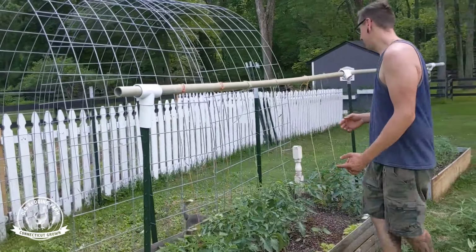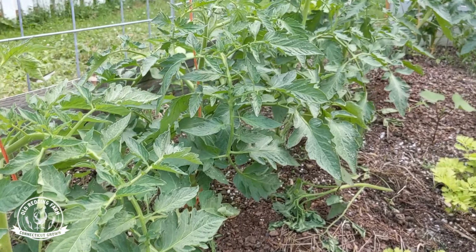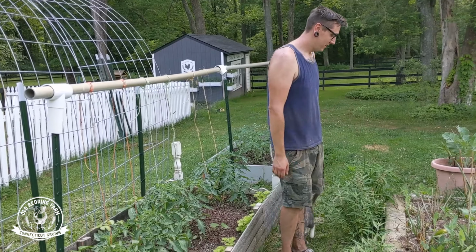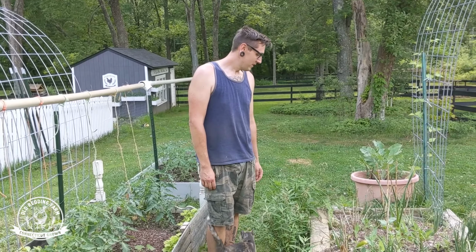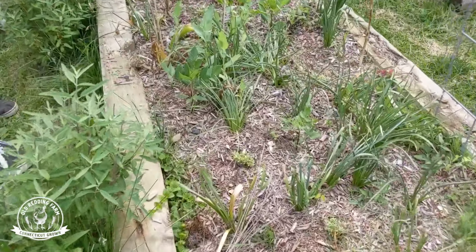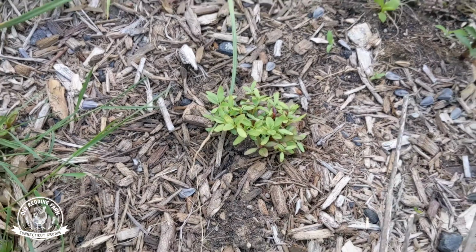We just put a trellis on them, put some string so they can grow up that and they don't just tip over. That's the hope anyway. And looks like we rogue seeded some amaranth in here. That's good, that's just these little floofs right there.